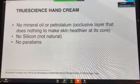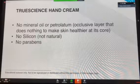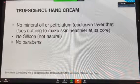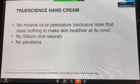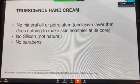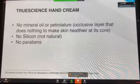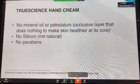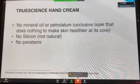And we chose not to use any mineral oil or petrolatum because we don't want to have an occlusive layer that does nothing to make the skin healthier at its core. It's like putting a piece of plastic on your hand. It would prevent the water from evaporating, but it doesn't do any good stuff for your skin in terms of making it healthier. No silicone, no parabens.